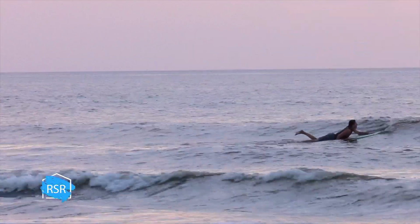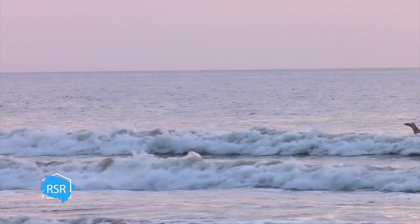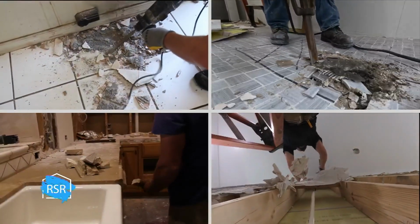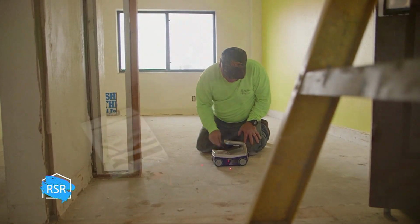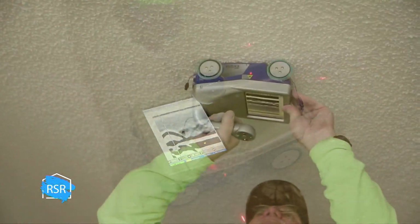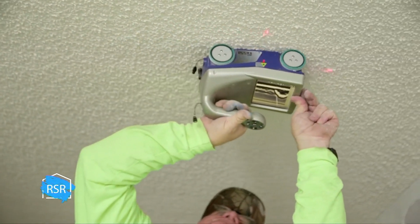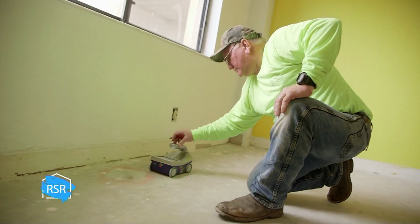With hopes of catching their first wave here in less than 3 months, they waste no time digging into the demo. But before they can start the rebuild, Construction Pro Vince Sink will get under the surface of the concrete floor and ceiling to make sure the team can move ahead with their plans. First of all, what is this little machine you have? This is a GPR unit, ground penetrating radar.